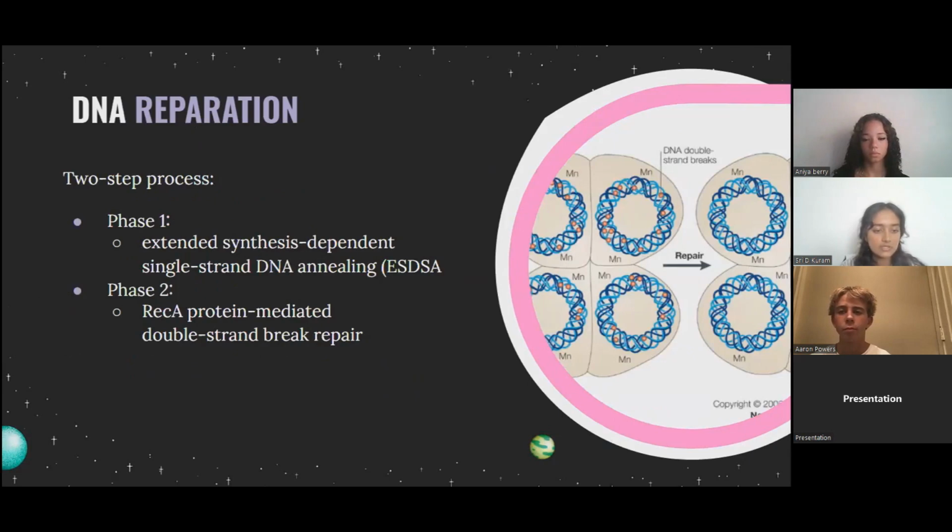The organism follows a two-step DNA repair mechanism that allows Deinococcus radiodurans to completely reassemble its radiation-shattered chromosome from hundreds of short fragments. The first phase is a process named extended synthesis-dependent single-strand DNA annealing. Newly synthesized complementary single-strand DNA extensions appear to anneal so that DNA fragments are joined together, forming long linear intermediates.